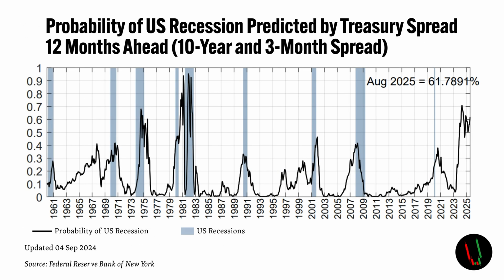Next up, we have the chart of the probability of US recession predicted by Treasury spread 12 months ahead. It takes into account the spread between 10-year and 3-month treasuries. As can be seen, this indicator has been very accurate in prior recessions.